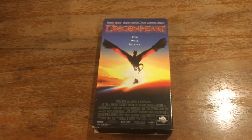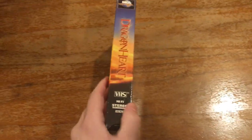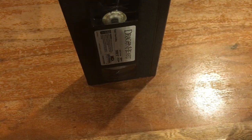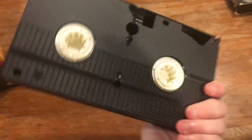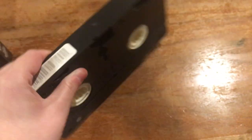Okay, here's the next VHS. Dragonheart, 1996 VHS. Front, back, side, the other side, top. Here's a tape with the sticker label, black lid, white rails. No print date. And the Weaken Your Code is the third week of 1997. So this is an early 1997 reprint.